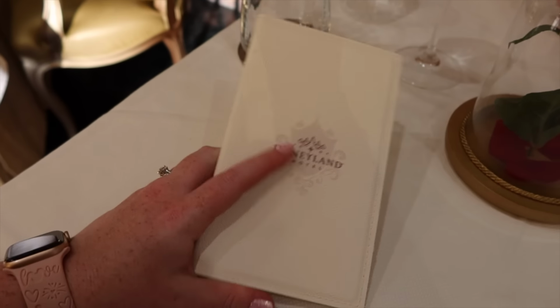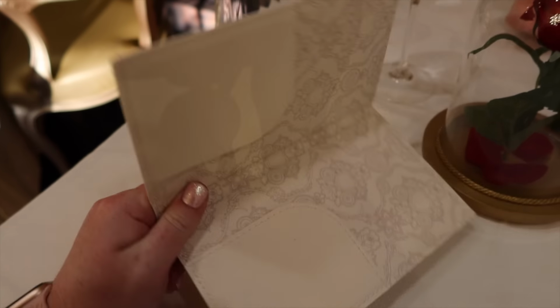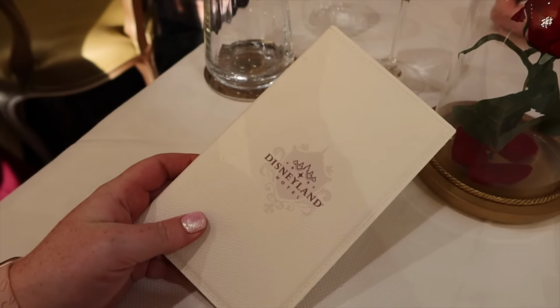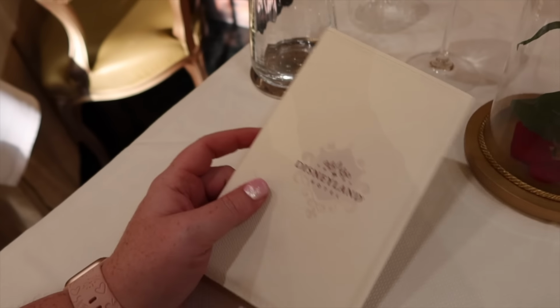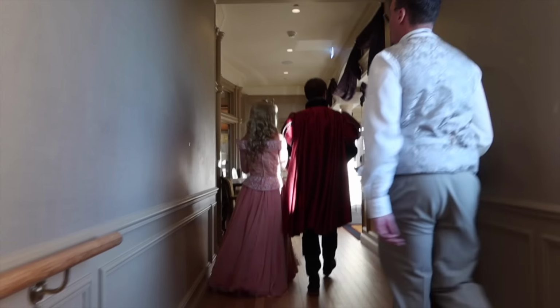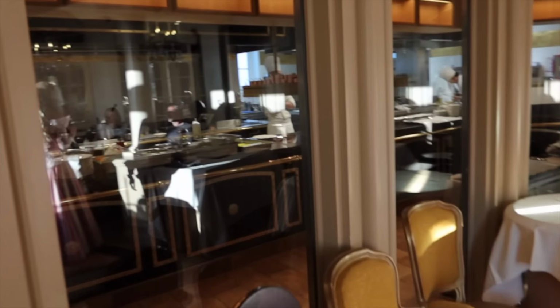Right, we've just paid the bill. We'll talk about our overall rating of the meal in a minute, but just look how lovely this little pouch is that the bill came in. Oh, I'm easily pleased. We're just leaving with Aurora, just casually. Thank you so much. Oh, wow.